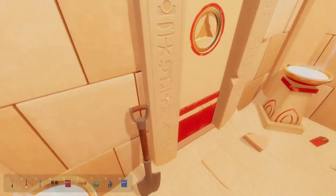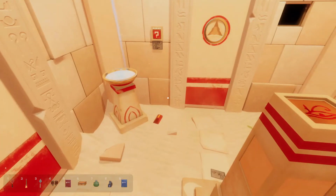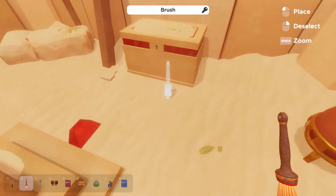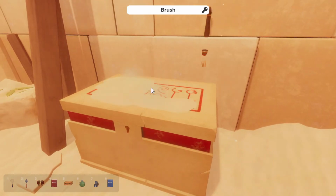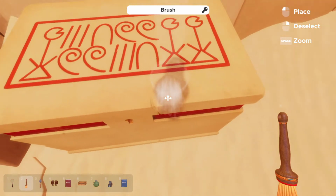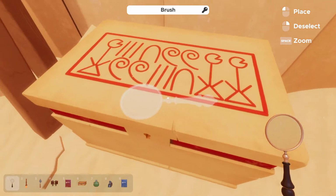All right. Let's see what tools I have here. Magnifying glass. A broom. Oh wait, I know where to use this right here. Brush, brush, brush, brush, brush. What on earth? What do I do with this? Okay, wait. Let me check. Okay, wait, let me just go through. Okay.